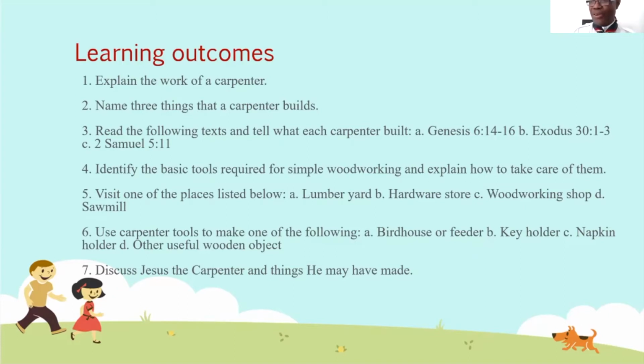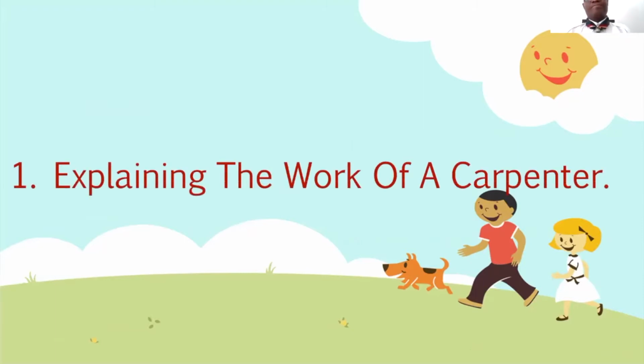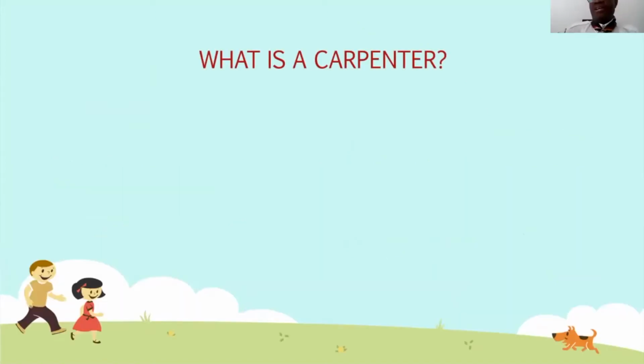Those are the things that we will be doing today. I hope that you are ready for this award. Explaining the work of a carpenter. Adventurers, what is a carpenter? We'd love to hear from the guys on Facebook what they think a carpenter does, in their own words. So let's get typing in the comment section of Facebook and here in the chat for our Zoom audience. What is a carpenter?